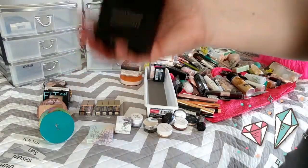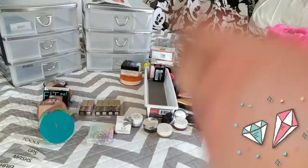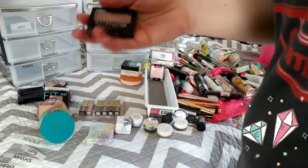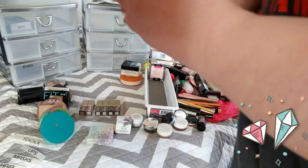This, I should have returned it when I got it. Yeah, I don't know. I don't use it too often, but I paid a pretty penny for it, so I'm going to keep it. This, oh, you guys, this right here, it is called Nude Glow.